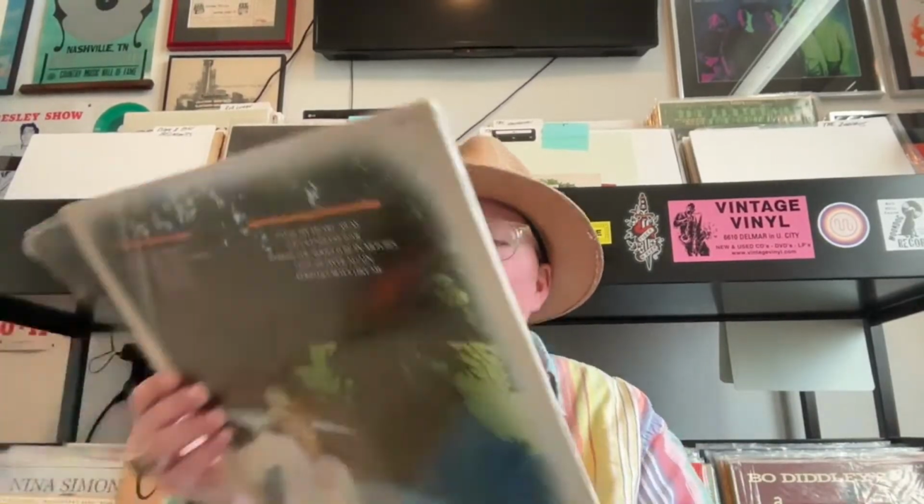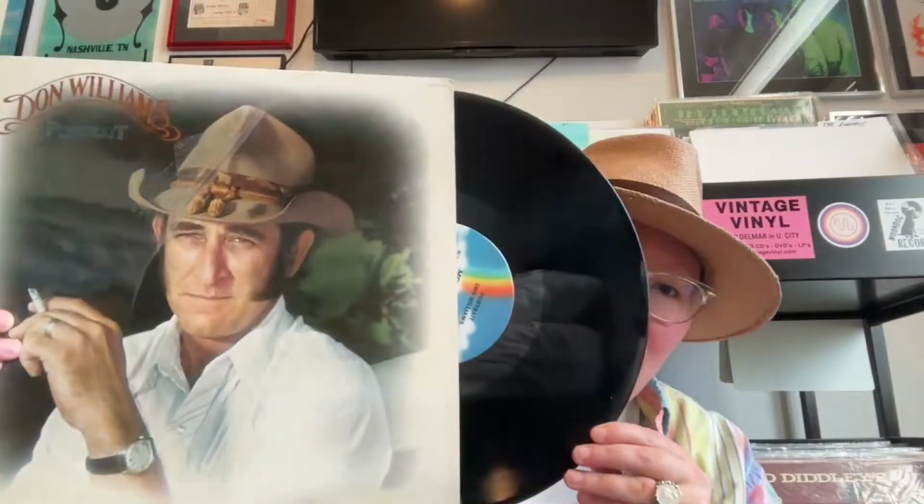Another find is this Don Williams record, and this is why this music hall is very eclectic. I grew up on Don Williams. I love, love, love his music. In fact, I was actually listening to it last night. I have this particular record, but the condition is terrible. So I picked up Don Williams' Portrait. It features my favorite Don Williams song, Good Old Boys Like Me. His voice is just so absolutely incredible, and I am thrilled to get a good clean copy of this.